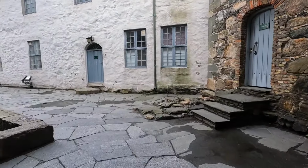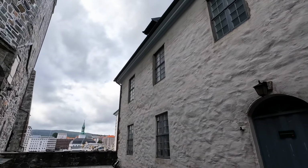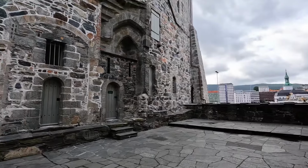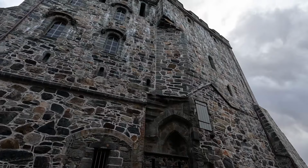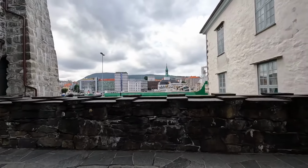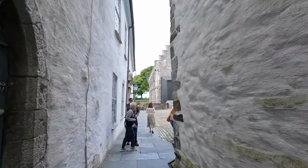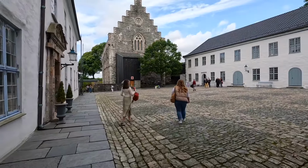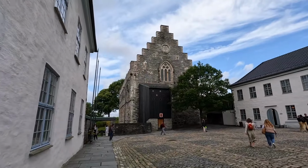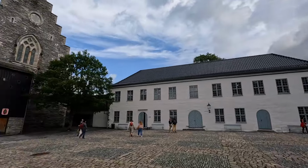This, on the other hand, seems to be free. And it's not that $14 is too much, but I don't think we have enough time. Of course, it would be cool to go up on top, but I don't know if you can get up on top. But apparently we can explore the outside for free. So this is some of the oldest buildings in Bergen. Oh. Some of these are loose, so be careful.